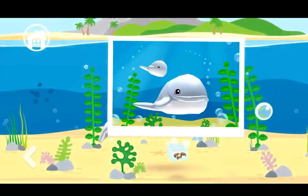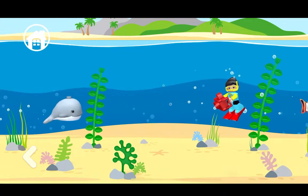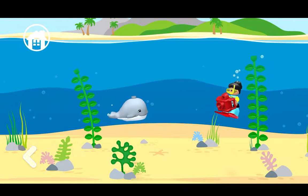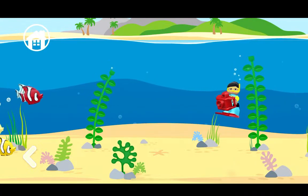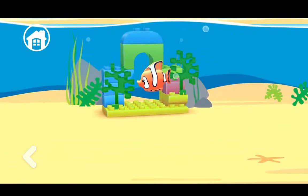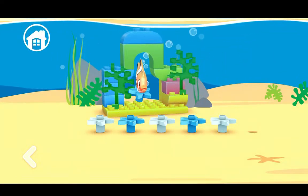Oh, it's a clownfish. He wants to play hide and seek. Look at it. Okay, more dolphins with the tricks. Go to the next level. Look. Oh, the clownfish wants us to put the flowers in the correct order.